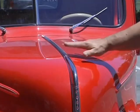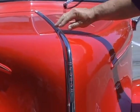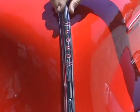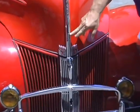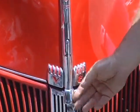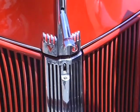The chrome on these are absolutely spectacular. The top of the stainless steel strip on the top to the heavy, heavy solid steel metal here that's chrome plated. It's embossed with the Ford emblem. This right here is integrated with the hood ornament. When you go ahead and release the hood, that's how you open up the hood of the car.